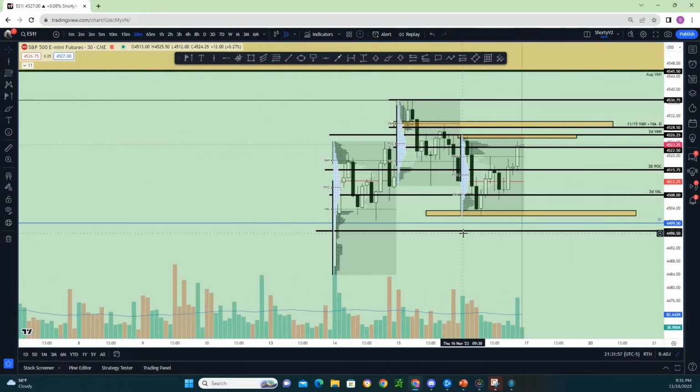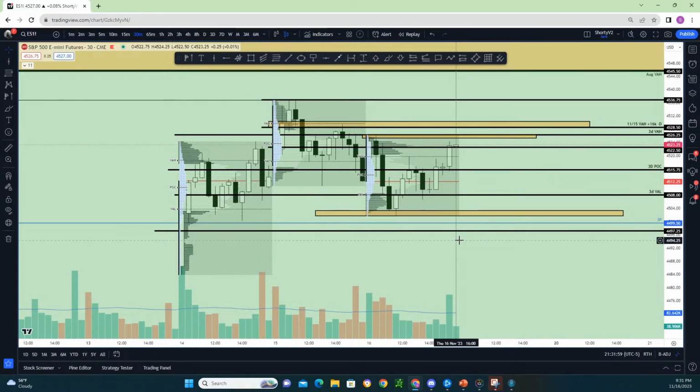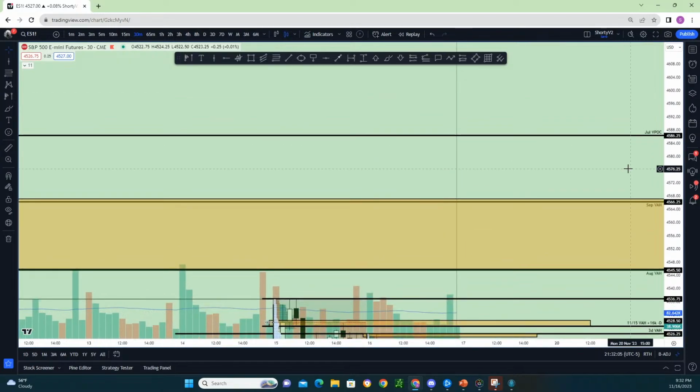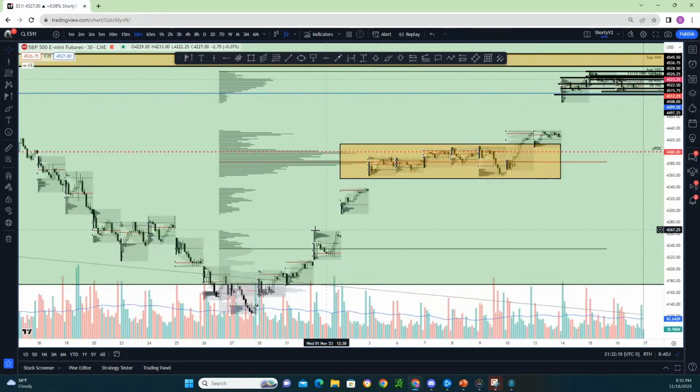That's above what number up there, Shorty? You have 45 and 66 September value area high, and then you have July VPOC at 86. Okay, I see it.